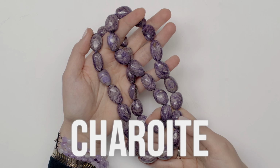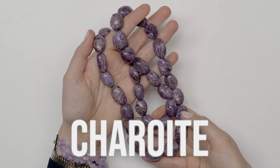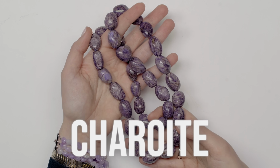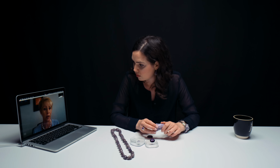I love its color. It's rare, in really bright purples with great veining. It's extremely difficult to get your hands on. Designers love working with it because it's good and hard. It's cool, and it sets really well. We've had a lot of viewers actually talk about it. It's found usually in Siberia.